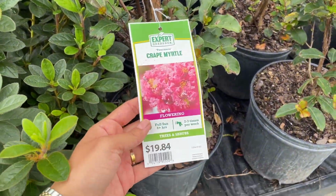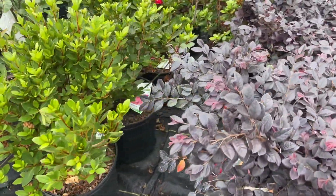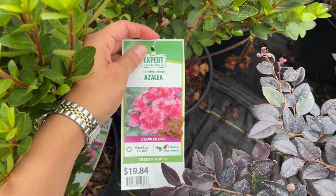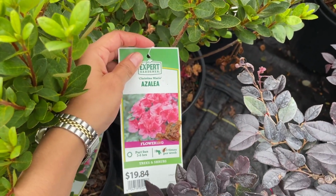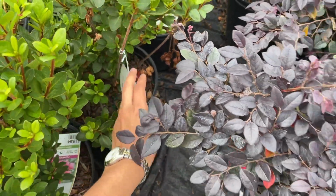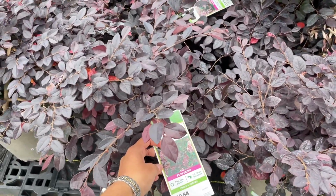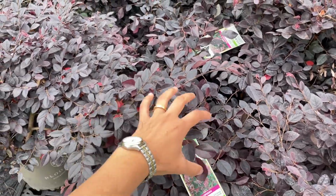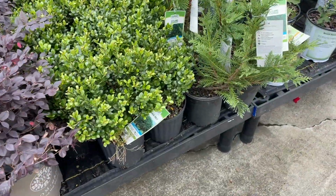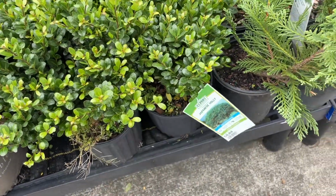And then we have crepe myrtles for $19.84. They like full sun. Let's see, we have some more azaleas. These, however, are not reblooming, so you have to make sure they say reblooming to get 2 flushes of flowers per year. So these will just flush out once in the spring, and this one's $19.84. And then we have loropetalums, and these are $19.84, and they can do part shade, 3 to 6 hours. They get really bright pink flowers in the spring. They really are really pretty. We have Japanese hollies for $8.84, part sun, 3 to 6 hours.